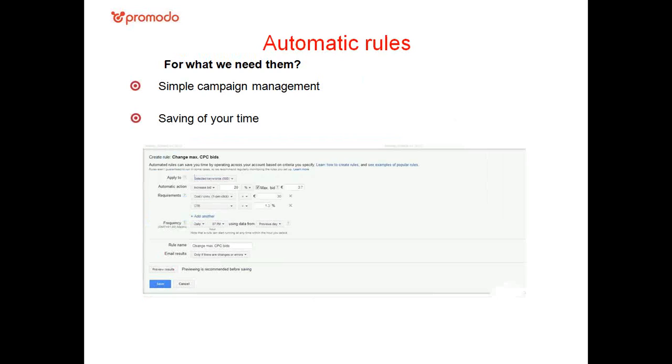Going ahead, I will come to automatic rules. Their prerogative is simple: campaign management and saving your time. Google AdWords automated rules let you schedule automatic changes to specific parts of your account based on the criteria you specify. For example, automated rules make it easy to change your daily budget on peak shopping days, modify your max CPC bids based on CTR or conversion rates, or enable ad text directing users to promotional landing pages late on a Sunday night. Also, automated rules give you the flexibility to make changes to a single part of your account or across multiple campaigns, ad groups, ads and keywords at once.